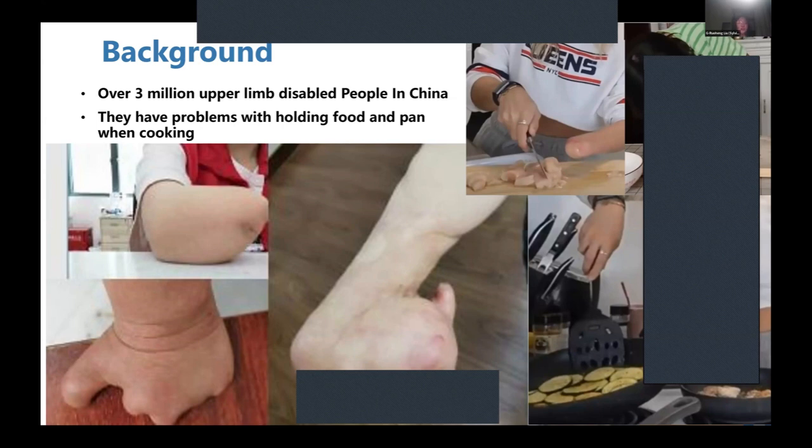So in China, there are over 3 million people with upper limb disabilities, and they have problems with holding their food and pan when cooking. And in July this year, we saw an online post from a one-armed disabled person asking for help. She said she often gets scolded and cut when cooking, and she wants an adaptive tool to help her cook safely. Tommy and I both saw the post and we replied to it, and that's how we knew each other.